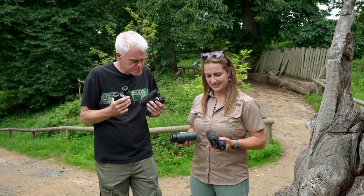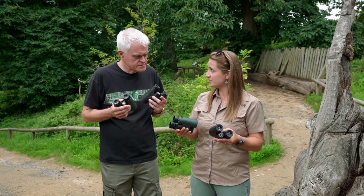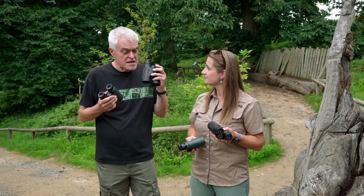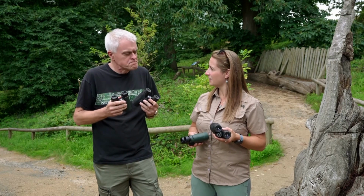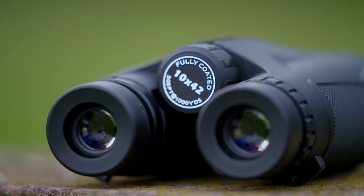What do you think? I think it depends on what you use them for. I personally prefer the Celestrons, but if you look at pure value for money, how much they cost and what they can do, I probably think the Ionos do a really good job. I don't think you're losing out much by going for the Ionos over the Celestron. So I think the Ionos are the best value for money. Yeah, I'd agree with you on that, even though the Celestrons are actually a bit better in a few respects. There we have it. The Ionos are best value when it comes to wildlife spotting.